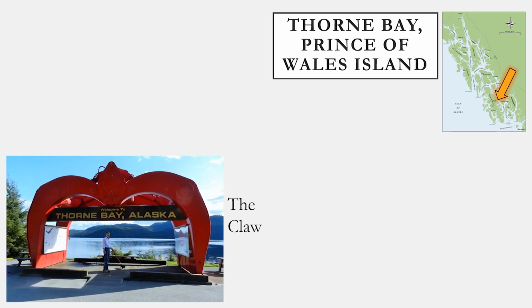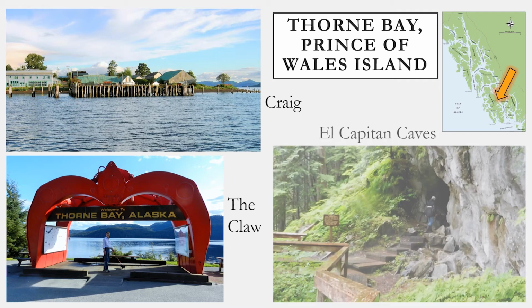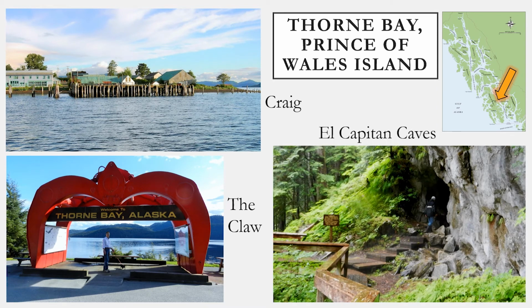The village of Thorn Bay was once an active logging camp and later a hub for transporting logs. You can see the huge grapple that remains just outside of town. This grapple, known as the claw, hoisted bundles of logs weighing up to 200,000 pounds. You might want to rent a truck at the local B&B to drive across Prince of Wales Island to visit Craig, Alaska, or make arrangements with the Thorn Bay Ranger District to tour the El Capitan Caves.